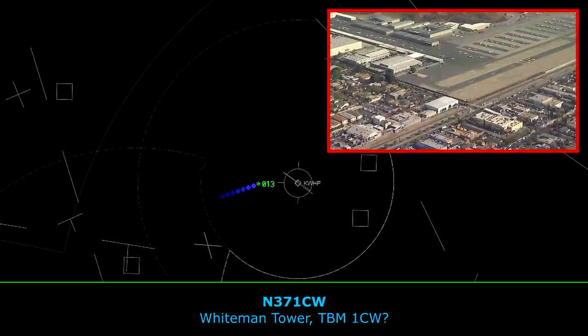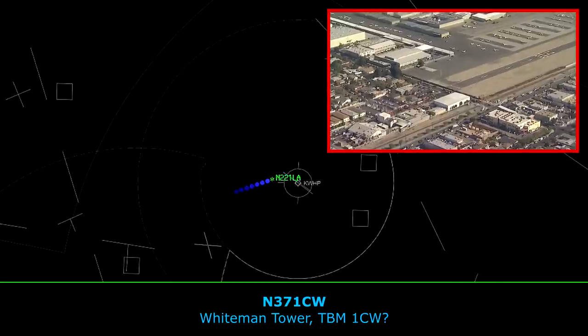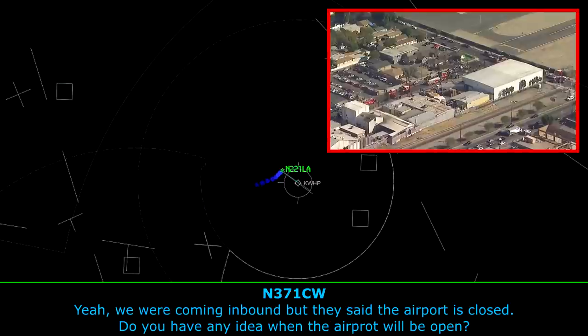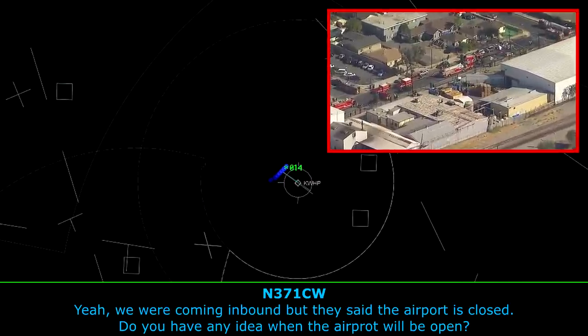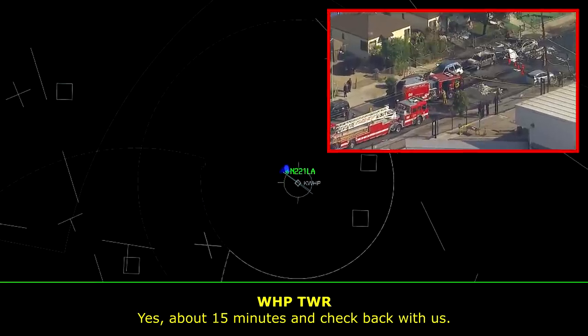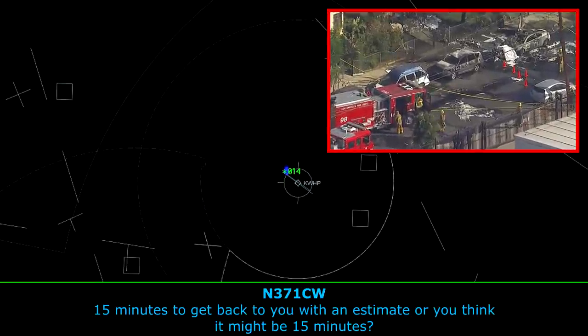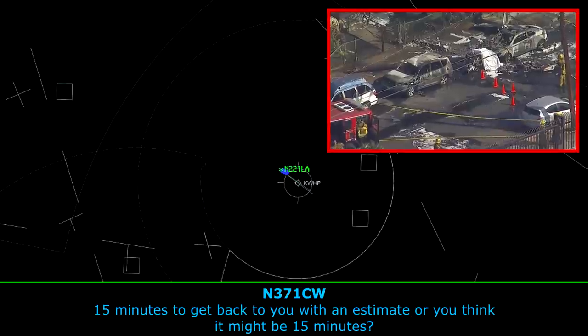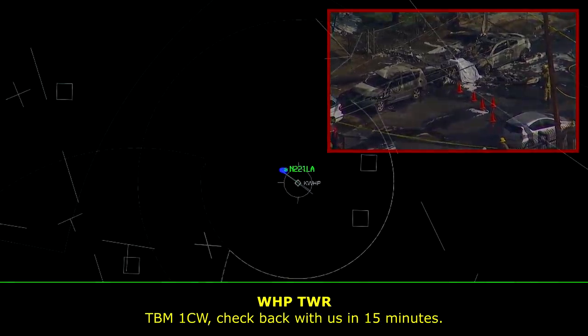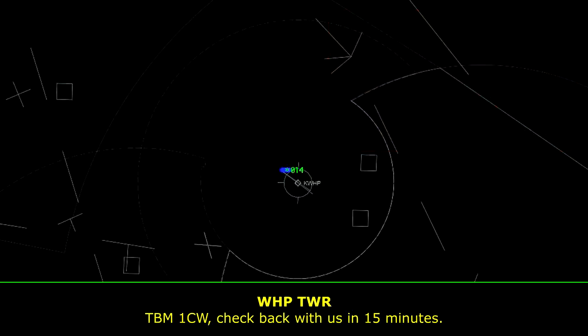Roger. Hey, Whiteman Tower, TBM 1 Charlie Whiskey. TBM 1 Charlie Whiskey, I'm there. Yeah, we were coming inbound, but they say the airport's closed. Do you have any idea when the airport will be open? Give us about 15 minutes to check back with us, please. 15 minutes to get back to you with an estimate, or you think it might be 15 minutes? 1 Charlie Whiskey, check back with us in 15 minutes.